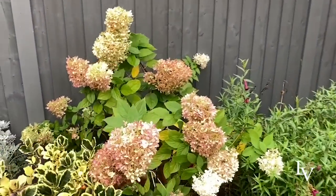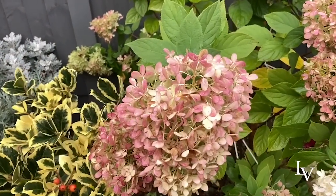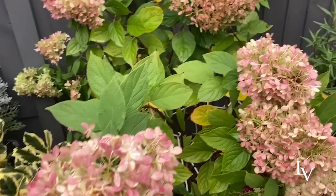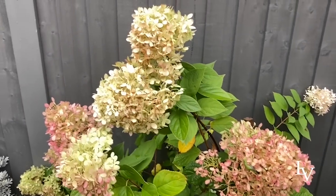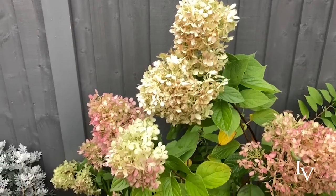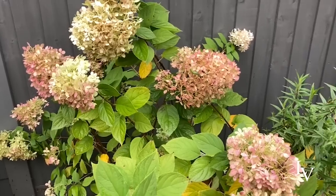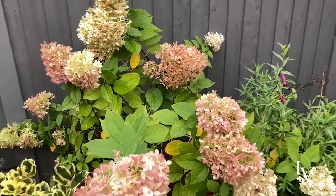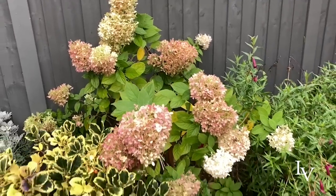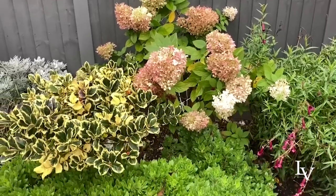My beautiful Limelight Hydrangeas, now turning a gorgeous pink. They have been lovely this year. And of course hydrangeas, very, very thirsty plants. So I've had to come out and water these many a time. The leaves just shrivel up. But do you know what? You just water them and within 20 minutes they all perk up again. They're very easy to look after.